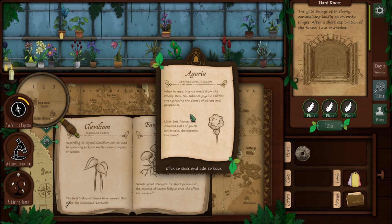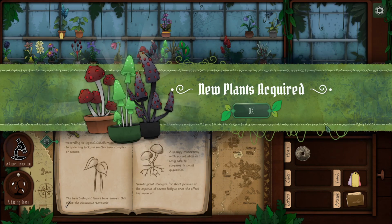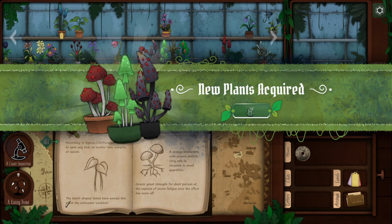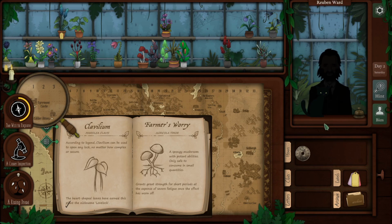When burned, incense made from the woody stem can enhance psychic abilities. Ooh, we should give this to the psychic. Wow. This one, that one is glowing radioactive. What do you think, Hellebore? Do we keep going? Yeah.